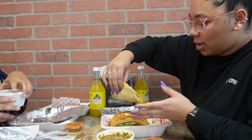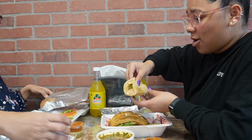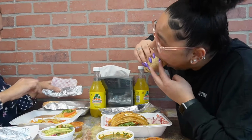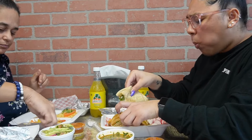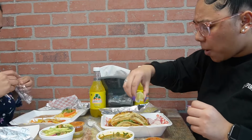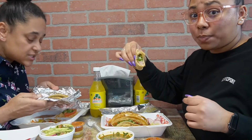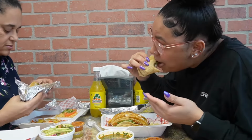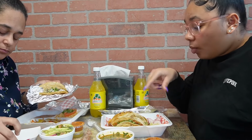I want some of that. I love that. This is a shrimp taco. So, I'm gonna try this with no cheese, because I don't do cheese. I'm gonna try this first, just as it is. Not bad. That shrimp hit on something different.